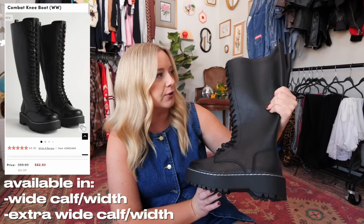These are called the Combat Knee Boot. They're very reminiscent of the Doc Marten tall knee-high lace-up boots, but my calves would simply never fit in those. So I thought that these would be a fun little comparison to try out. These are originally $89.90. I got them on sale for I think like $62, so not that bad, and the quality feels pretty good, at least as of right now.